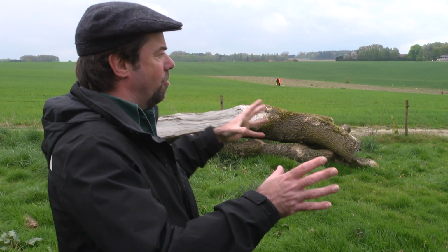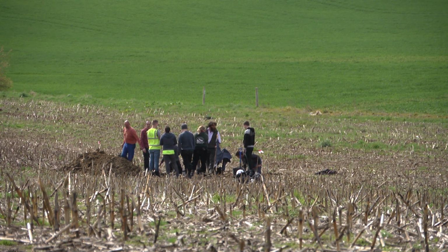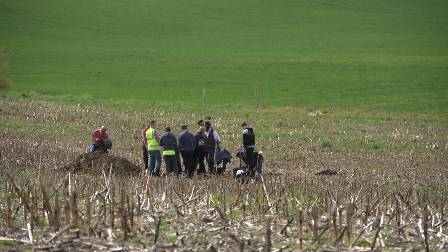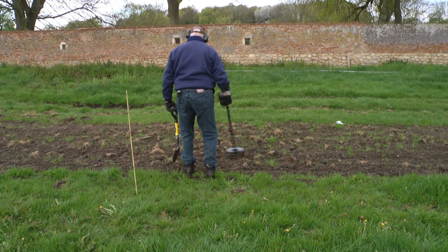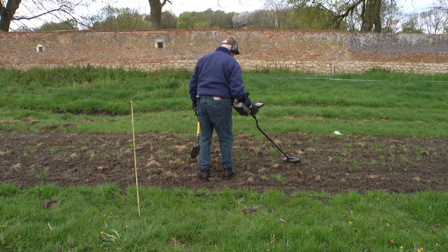And that fight within the wood is not fully understood. There are some eyewitness accounts, but it's fairly vague. So what we hoped that the archaeology would show us would be some direct evidence for that fight within the woods. And despite the fact that we had a disappointing start with the metal detecting, because illegal detecting has been taking place here for years and there's been a huge swathe of material removed.